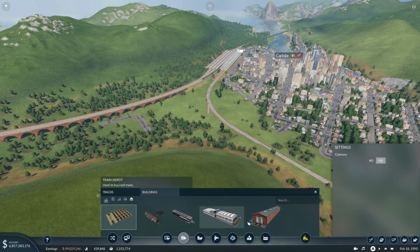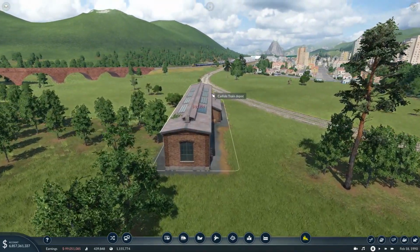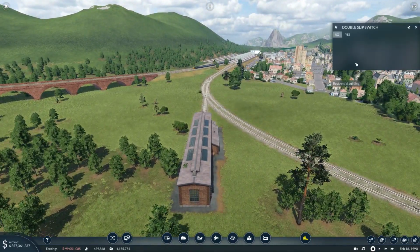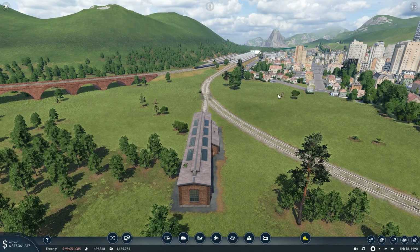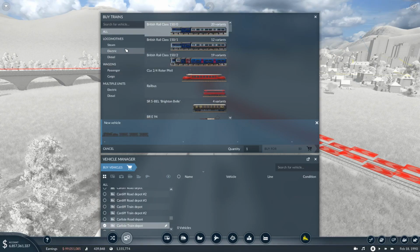Buildings. Let's get a depot. It's just going to be a temporary depot, so we'll just get this one. Build that there. Can I double slip switch that? Because each one is going to have to use a different one.